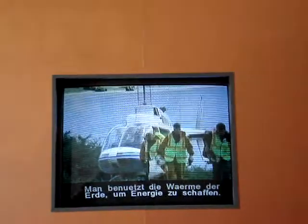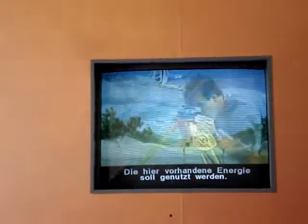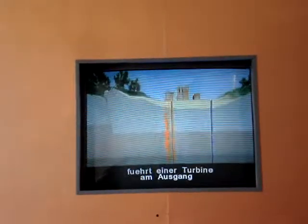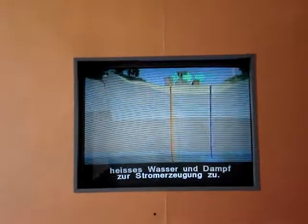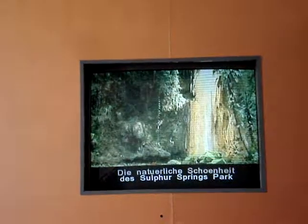Scientists and engineers have used the heat from the Earth's depths to produce electricity. Attempts have and are being made to tap into this enormous local energy source. Hot water and steam will be brought to the surface through a borehole many hundreds of meters deep. At the surface, a steam turbine will produce electricity. The excess colder liquids will then be injected into another borehole so as not to contaminate the surface environment. The natural beauty of Sulphur Springs Park must be preserved.